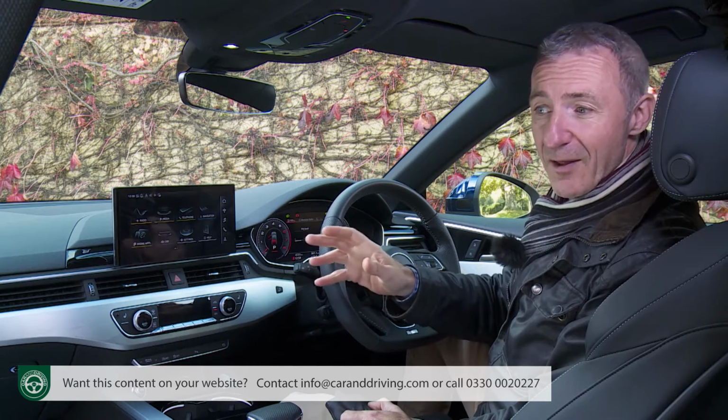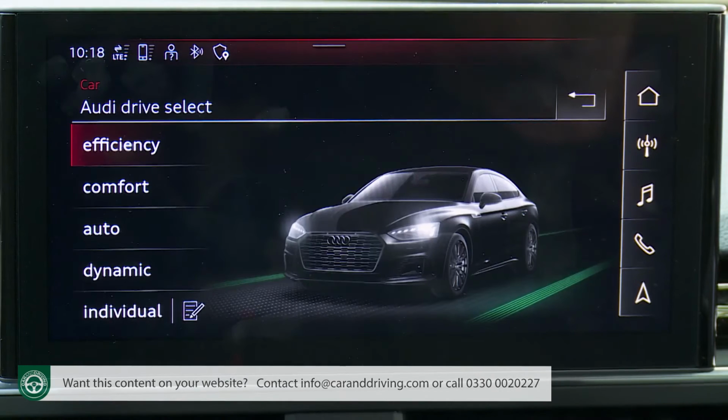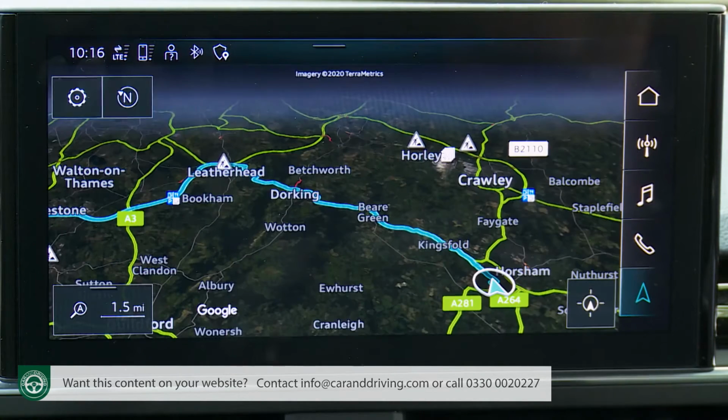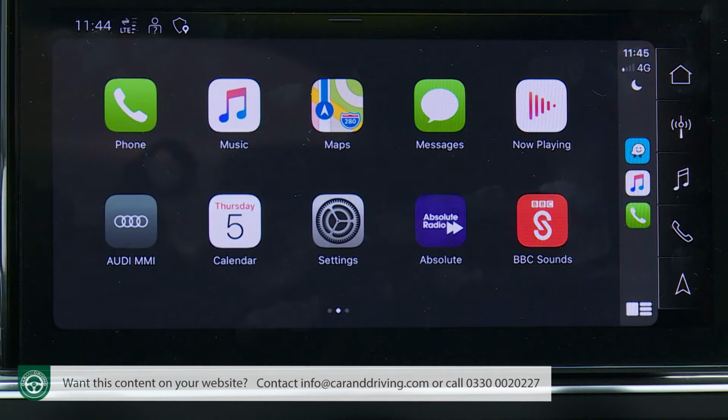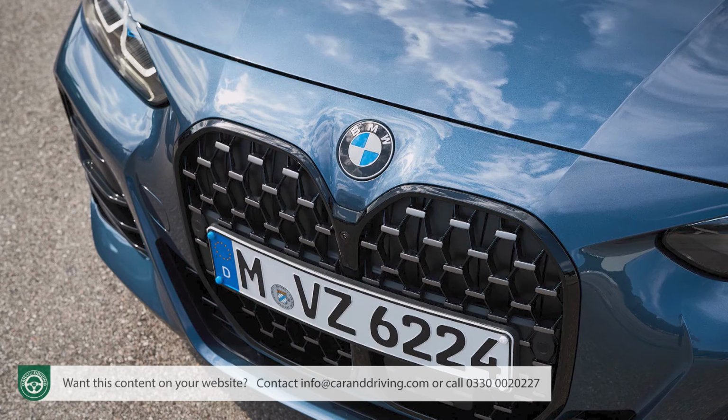We can't help thinking that this is a backward step. Still, the menu structure is better, the graphics are a big improvement, and navigation is now standard across the range, as is the usual Audi smartphone interface, which is compatible with the Apple CarPlay and Android Auto handset mirroring systems. You'd have to pay extra for that on a competing Mercedes model in this segment, and with a rival BMW 4 Series Grand Coupe, there's eventually a subscription to pay for smartphone mirroring after a period of free use.